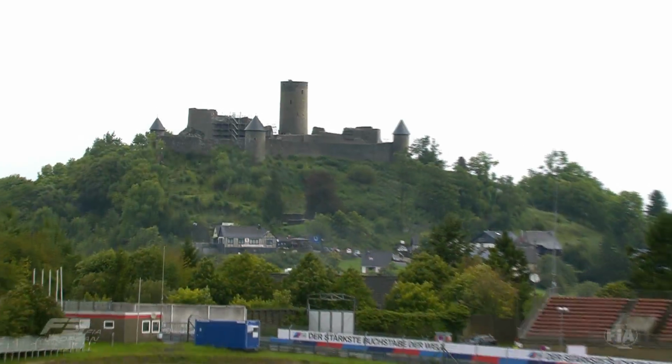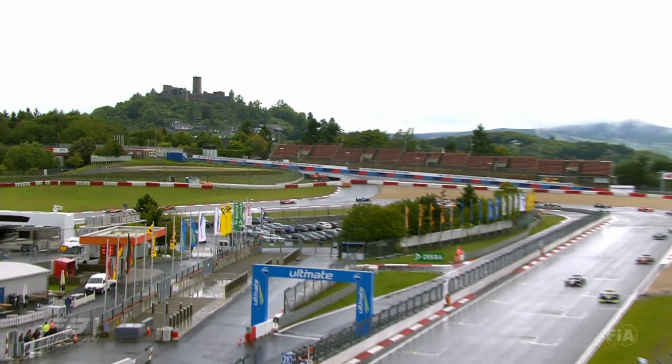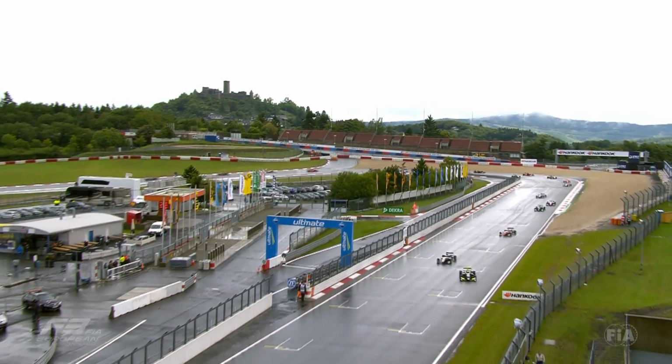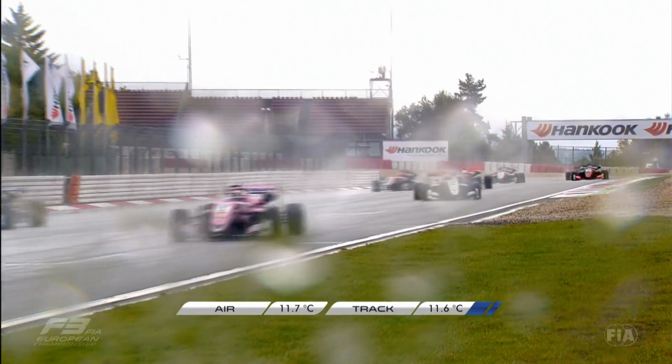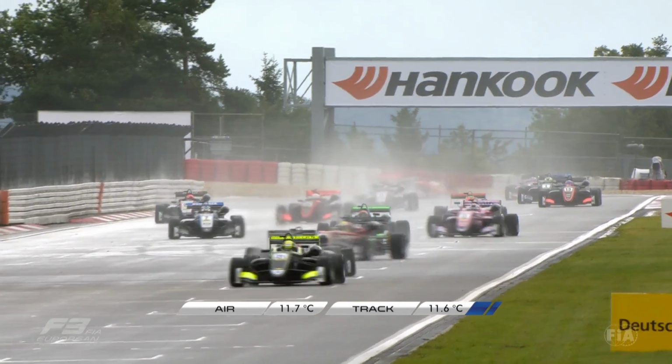And Nürburgring, a circuit that you always look forward to in your Formula 3 career, or not? Yeah, it's a really special track. For me, it feels like my second home. I think in the last 24 months it's the circuit I've driven the most, especially this version, including the 25 kilometers of the Nordschleife. But it's a really special racetrack.